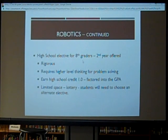The next here, just to let you know, it's in the second year, it's rigorous. It does require some higher level thinking, so think about, is that really what we should consider for my child? Is that a good class for them? But you do get that high school credit, and we will have the lottery.